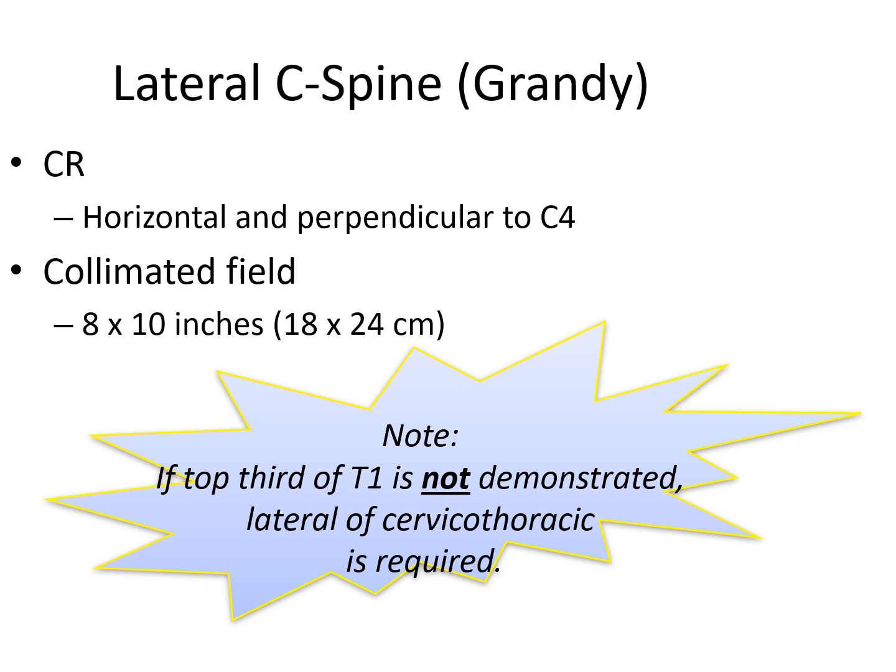Direct your central ray horizontally. You will need a swimmer's projection if you cannot see C7-T1, and some people say the top third. I say the top half of T1. So if you can't see it, it's not even C7. You've got to see part of T1 in order to make sure you don't need a swimmer's.